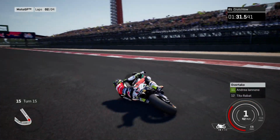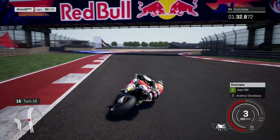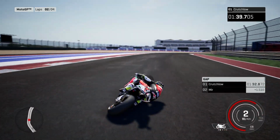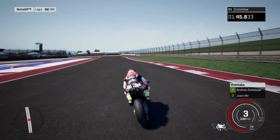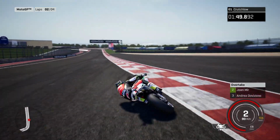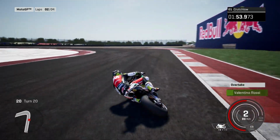But Dovi and Mir are battling now in the background, so it's definitely going to help us get away. In fact, Mir takes second position away from Dovizioso. Look, we've got a 1.5 second lead as well, so they're definitely costing each other some time through turn 18. It's a very difficult corner, turn 17, 18. It's a very long corner. And Dovi's gone back at Mir again, though, with that Ducati. Oh, and Mir's gone back again, so they're having an absolute scrap now. Bumping over the curbs, braking for the last corner.